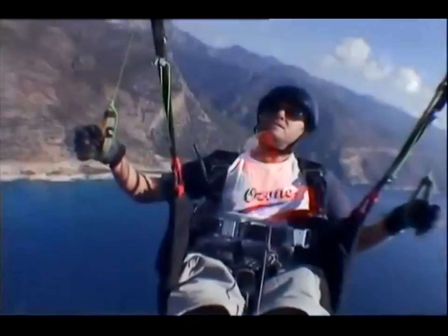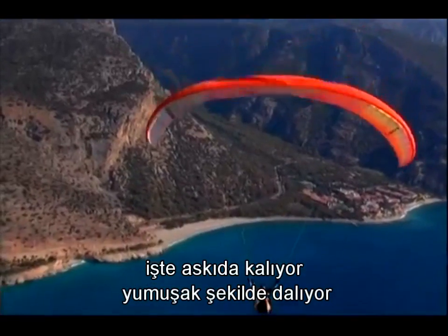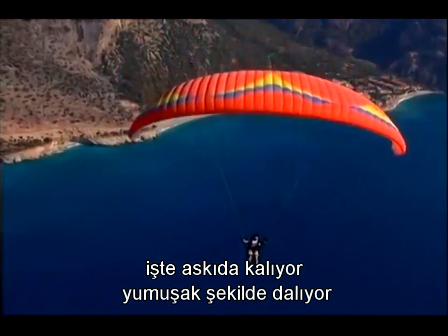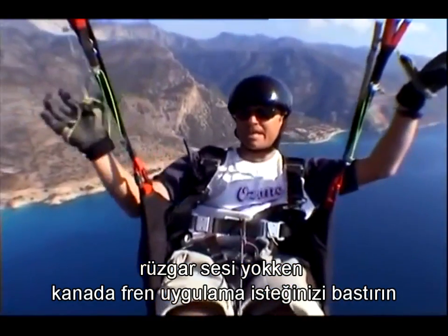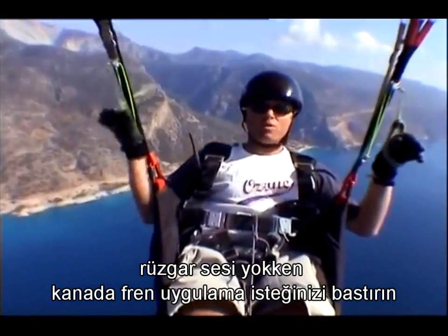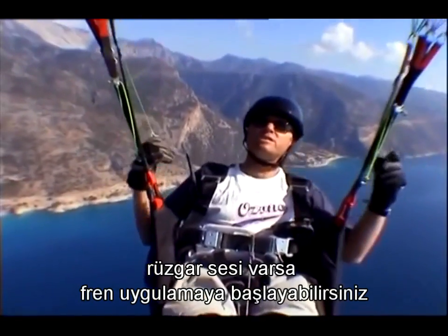Okay, I'll do a symmetric collapse, so front risers, bang! There, hover, gently dive, okay? So whilst it's still quiet, resist that temptation to brake it. Always remember, if it's quiet, keep your hands up. When it's noisy, you can start squeezing on the brakes.